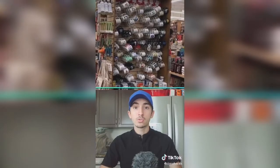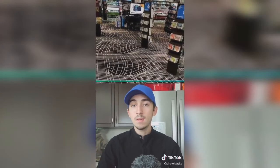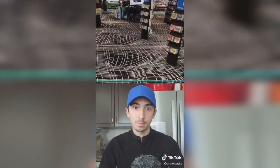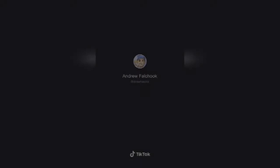Whoa. The way these mugs are stored makes them all seem to be blurry. It's like the way my vision works in a dream. In this image, the floor is completely flat. The carpet just makes it look like there are holes and dips. It's so weird. Why would anyone want this carpet? Did these illusions work on you?